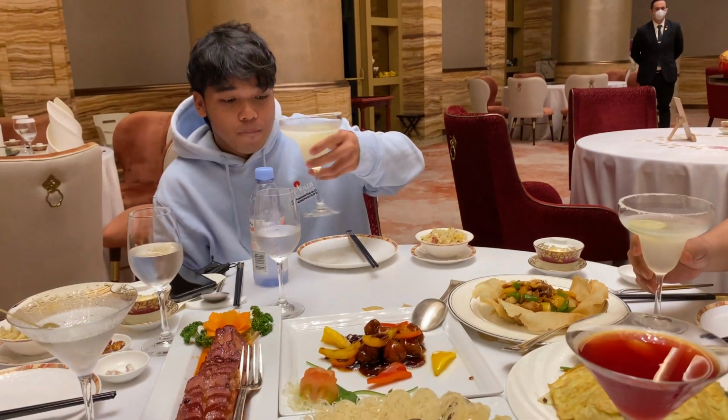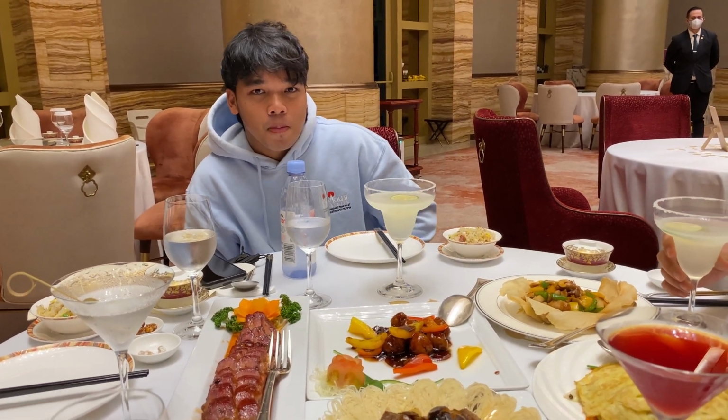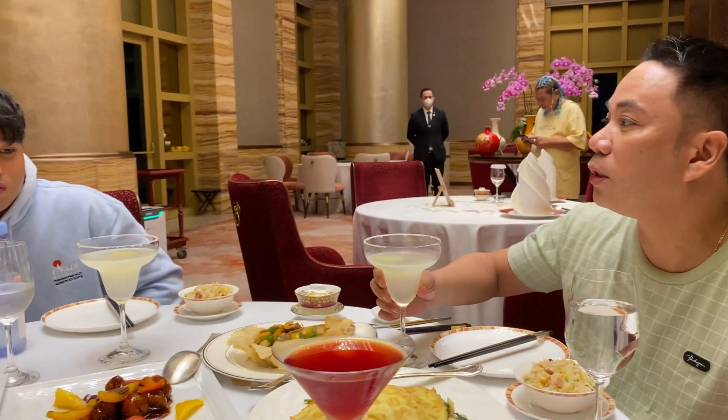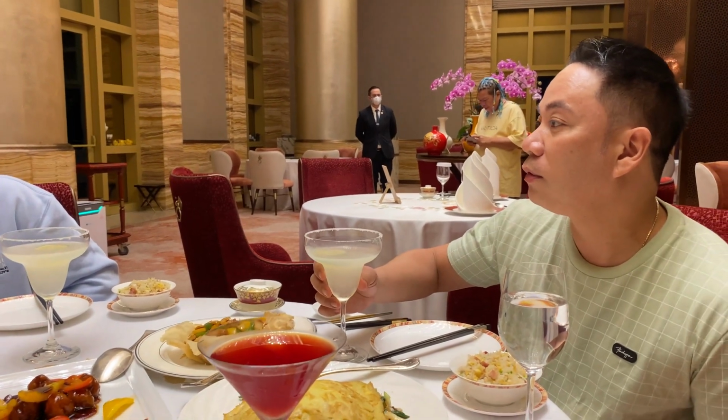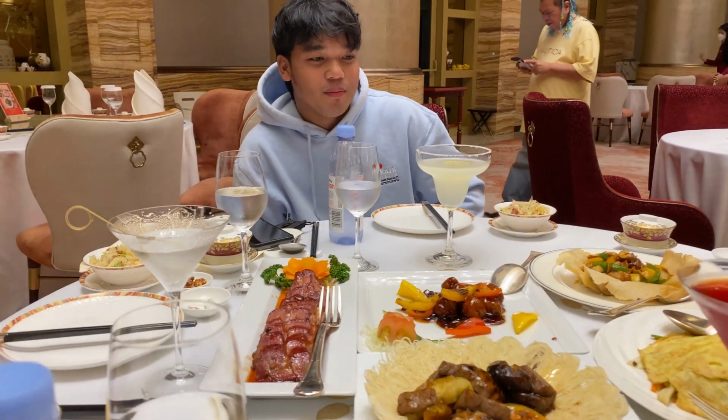But just like our guy saying, it's lemon juice, like lime juice with tequila. It was fruity. Yeah, but it's more of a zingy. Yeah, I love that. It's good, right?